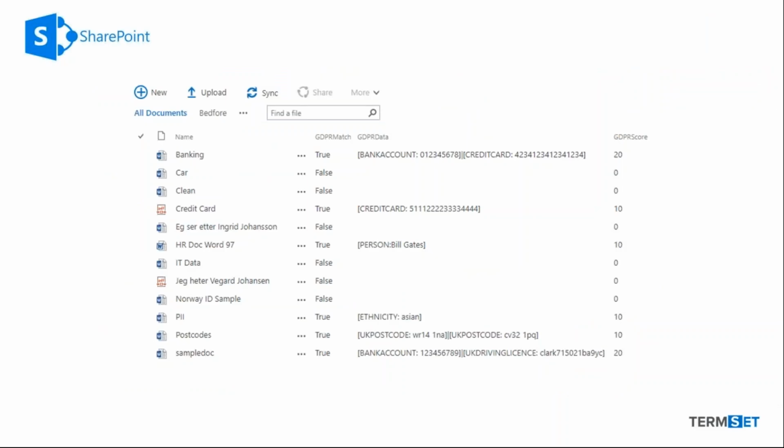Anybody on the call that uses SharePoint? So here, this view here is a SharePoint library. In this library, we've got a number of Office documents and some PDFs. Whenever we run Scanner in a SharePoint library, Scanner will create 3 new columns in your SharePoint library.